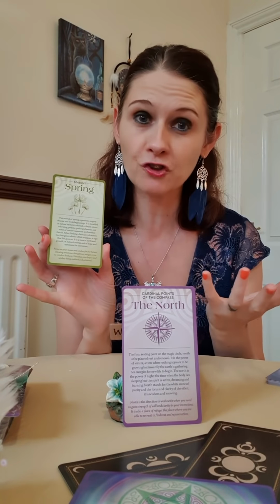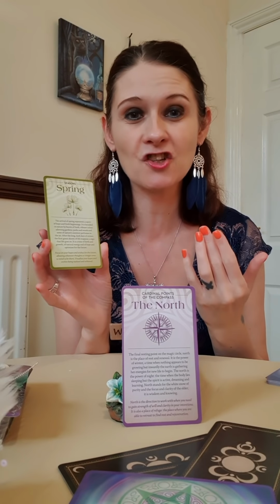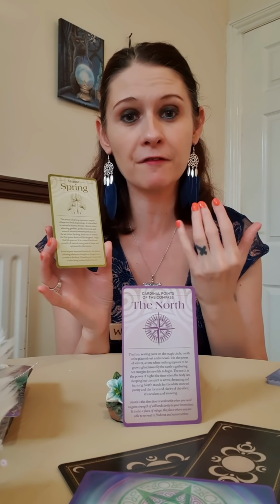Well, we've got another card here as well. I did at the bottom. I didn't even know that one had come out. So the angels are saying to you, things are moving forward. After the long, dark days of winter, a new life will appear. Life will go on. It's a time of birth and growth, of natural energy and of hope and optimism for the future. So the angels are saying to you, there's so much hope here for the future.